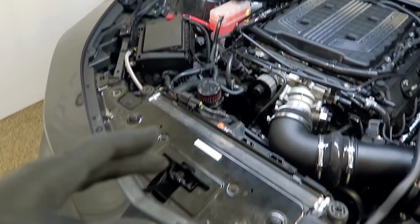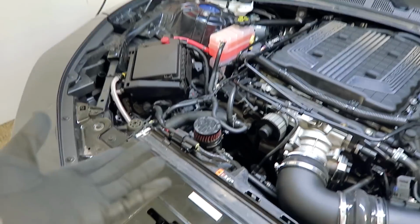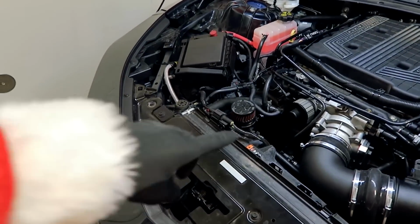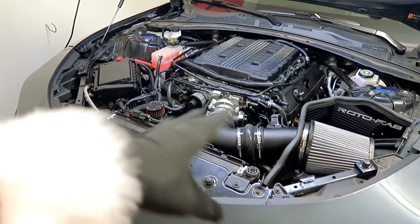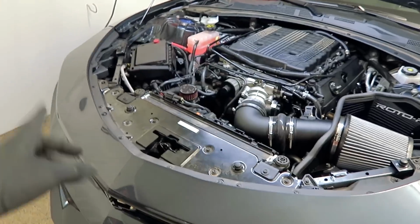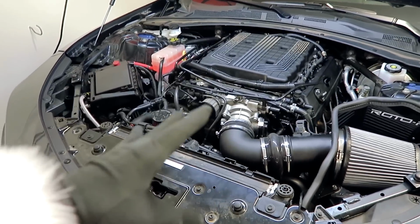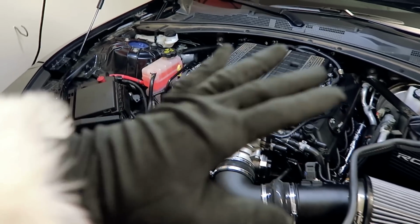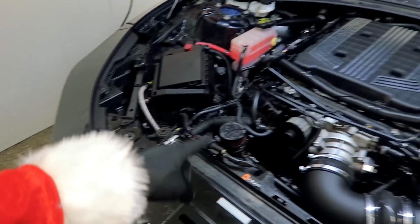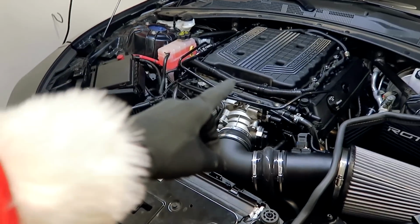So ever since I installed the Mighty Mouse oil catch can, I've been curious to see if it's actually been working or not. I installed the oil catch can way before my break-in period, so back when I was just driving the car normal, I wasn't driving it hard, I wasn't taking it to the track. Now the car has 3,500 miles, and most of those being track miles, so I'm really curious to see if it's been working or not, if it's been catching any oil, if there's any oil on the supercharger, because back then when I did install this oil catch can, there was oil on the supercharger, so I'm really hoping that it's working and that I don't find any oil on the supercharger.